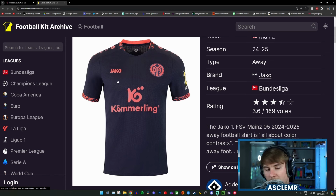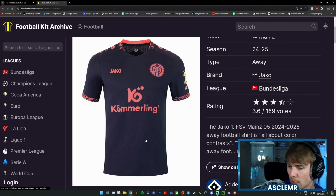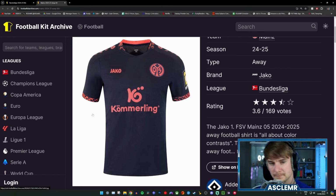The away kit, I don't think I've ever seen this colour combination before. Dark blue and salmon. It looks fantastic as far as I'm concerned. A really nice dark blue coloured kit. It's got more grey in it than it has blue. But then this salmon really pops out.